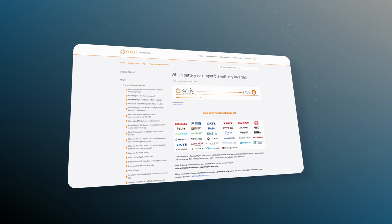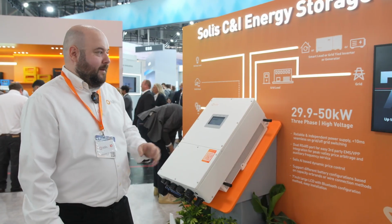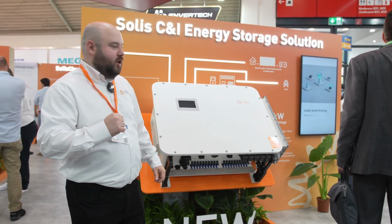We work with a wide range of batteries, so if you look at solisinverters.com, you can go to the battery compatibility list and see what's available there. Going forward, we're going to show you the new product, which will be available shortly. This is one of the main events at our show today.